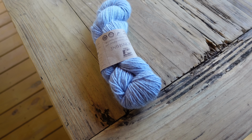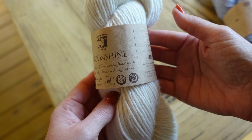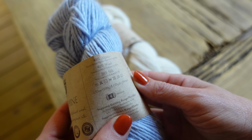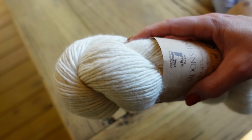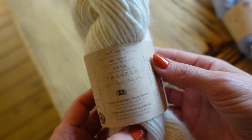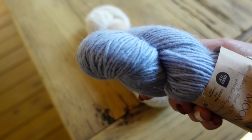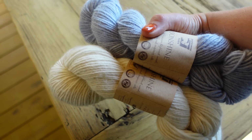The second yarn is one of Elizabeth, the owner's favorites, and that's Moonshine by Juniper Moon. This is a number 4 worsted blend of 40% alpaca, 40% wool, and 20% silk. I got this beautiful cream color and baby blue, and I wish you could put your hand through the screen to feel how soft it is.